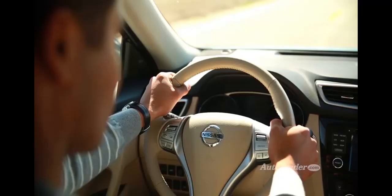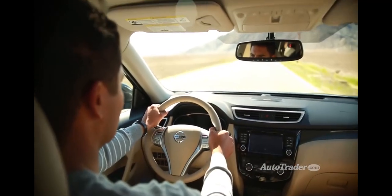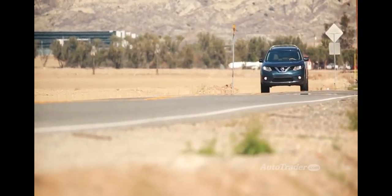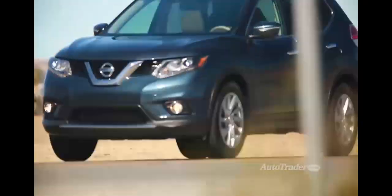Grown-up ride. Small crossovers are often aimed at young urban types, which can mean a firm, even jarring ride. But the new Rogue is tuned for comfort. Comfort that makes road trips more enjoyable. It's rare to find such a smooth suspension in this segment.